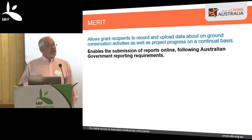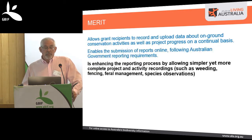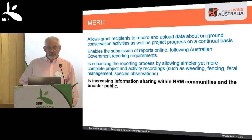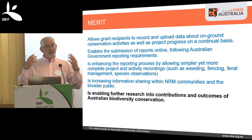It enables online submission of reports, all in line with the Australian government standards around reporting. It's enhancing the reporting process by allowing simpler and yet more complete project and activity recordings, covering the variety of types of things we do. It's increasing information sharing within the NRM, the natural resource management communities, and between them and the broader public. And because it's increasing this information sharing, it's enabling further research into the contributions and outcomes of this investment in Australian biodiversity conservation.